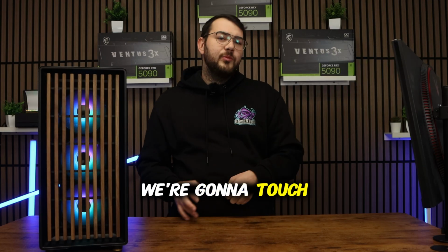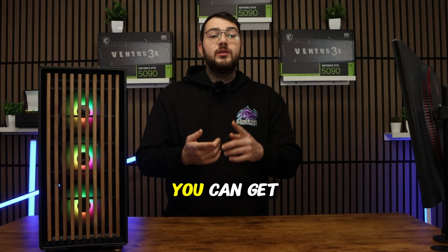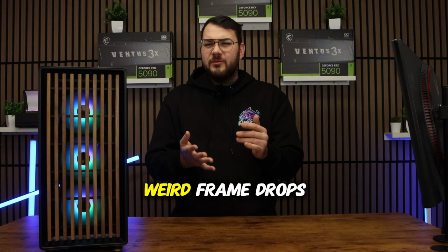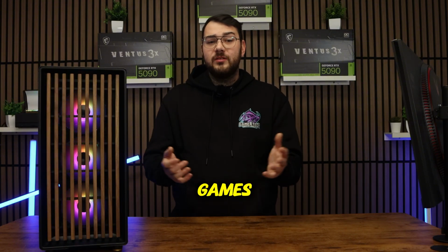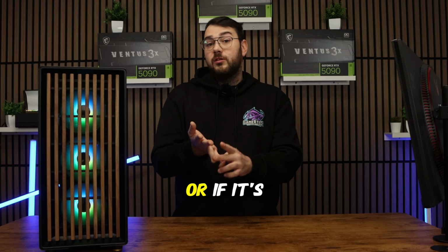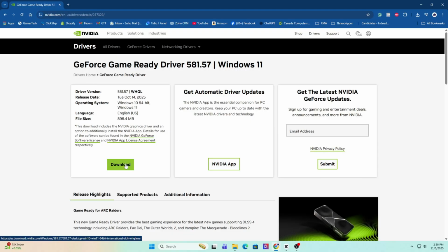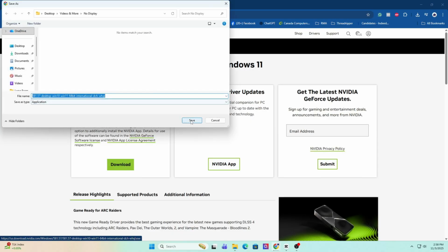The next thing we're going to touch upon is outdated drivers. If your graphics card drivers are out of date, you can get lag, stutter, or just weird frame drops, even in simple games. So what we're going to do is either go to NVIDIA's website, or if you're using AMD, go to AMD Radeon drivers, or if it's Intel integrated, just go to Intel's website. Then you want to make sure you grab the latest graphics driver and install it.